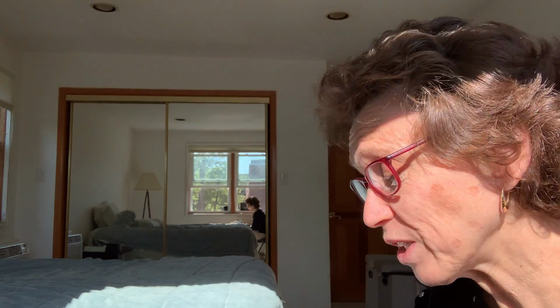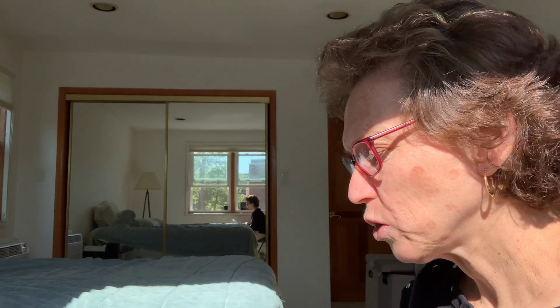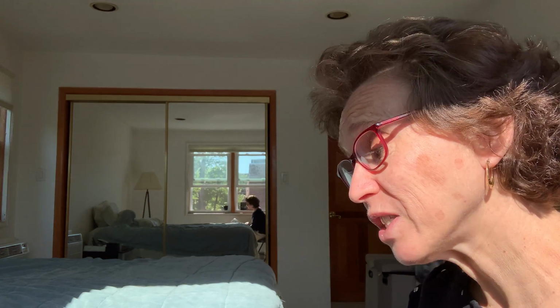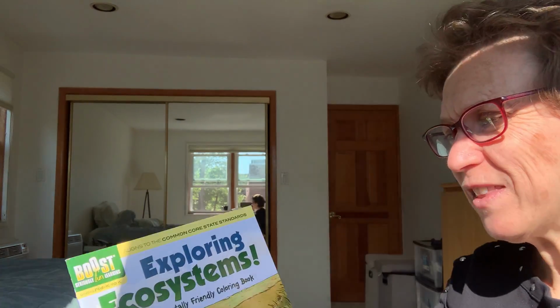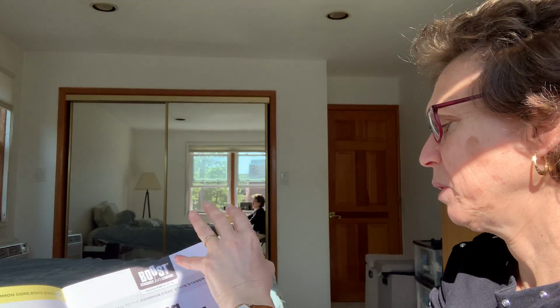Actually, this book I'm holding is a coloring book, and you can certainly find things like these maybe at a nature center near you. So this also aligns to the Common Core standards for pre-K and K who are learning about science and ecosystems. All right? This is an environmentally friendly coloring book. All right, here we go.